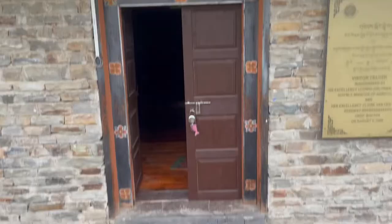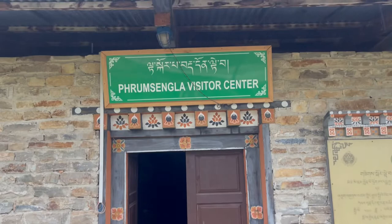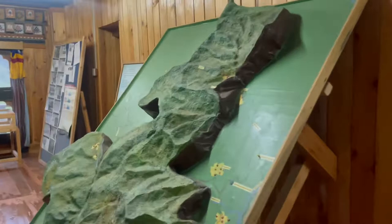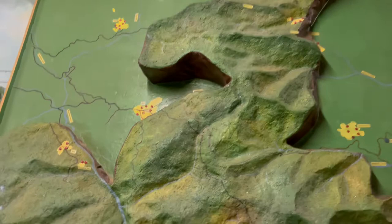So this is the Bumthang Visitor Center. Let's go. What do we have here? I think this is a map of the Bumthang National Park. I don't know where I am. Let's go.